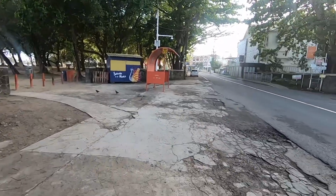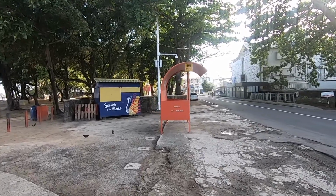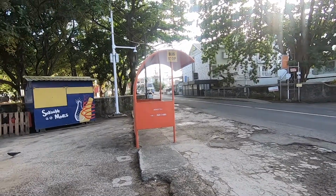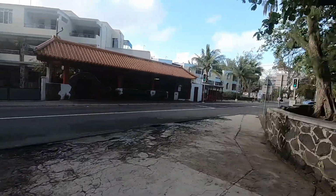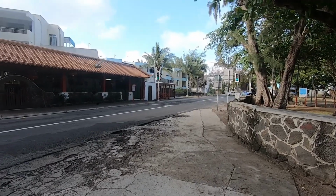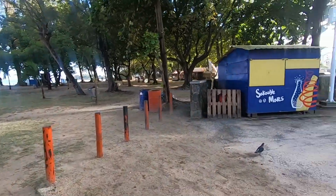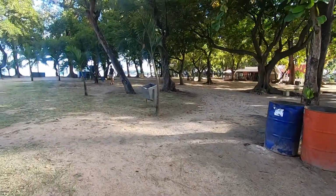You've got the bus stop here that you get the bus to if you want to go further north, up to Malheureux. I don't know where Coin de Mire Hotel is. Also, if you're going to Goodlands, you get the bus here. And on the other side of the road, where that scuba sign is, you get the bus to Kato Bay. There's a lady who sells samosas here. And now we're at the beach.